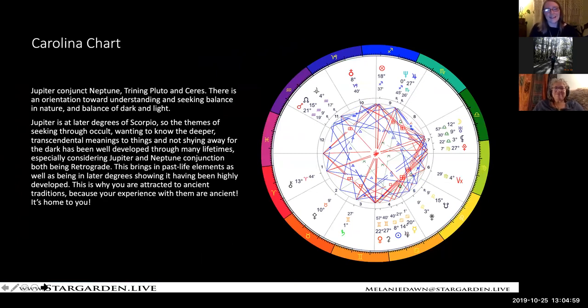So here I just started spitting a bunch of stuff on the page. So, Jupiter conjunct Neptune, trining Pluto and Ceres. So understanding too how this is all connecting to your karmic axis. There is an orientation toward understanding and seeking balance in nature and balance of dark and light. And I say that because Pluto is in your 7th house, and Libra is already about balance. But I also noted that it's next to Ceres. And Ceres is connected to nature.